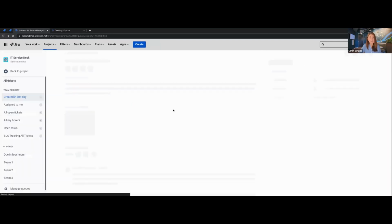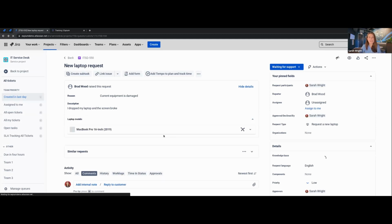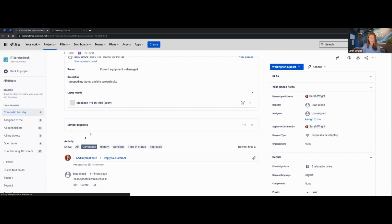The system's a little bit slow here, but as that loads, that's one of the options. Now, communicating back with our customers, right? Maybe there's more information we need. Maybe we just want to update them on the status of the ticket. This open communication and transparency that happens between the people working the tickets and the customers is really easy to manage here as well. So I'm going to come into the lower portion of our activity center, and we can see right there, Brad said, please prioritize this request. Anything our customers put in, we're going to find down here in this activity center as well.